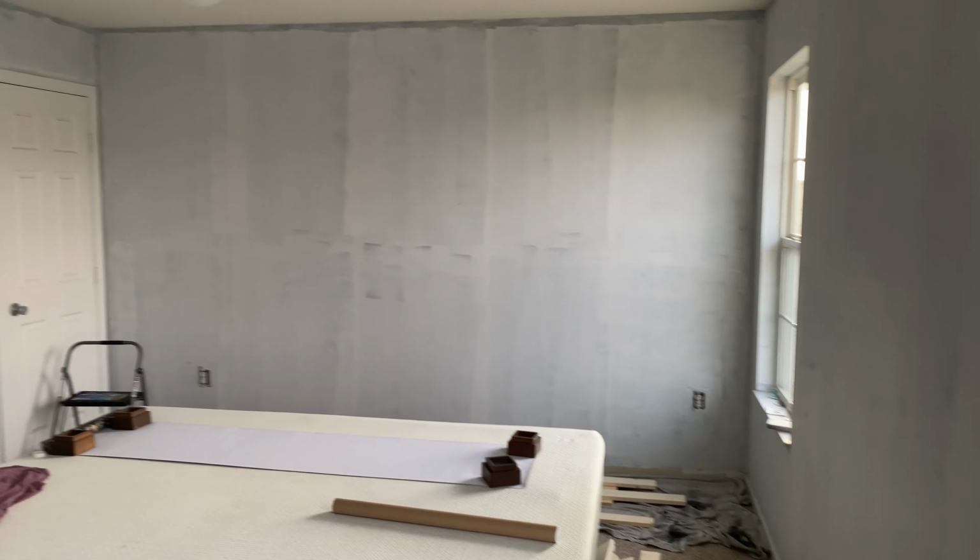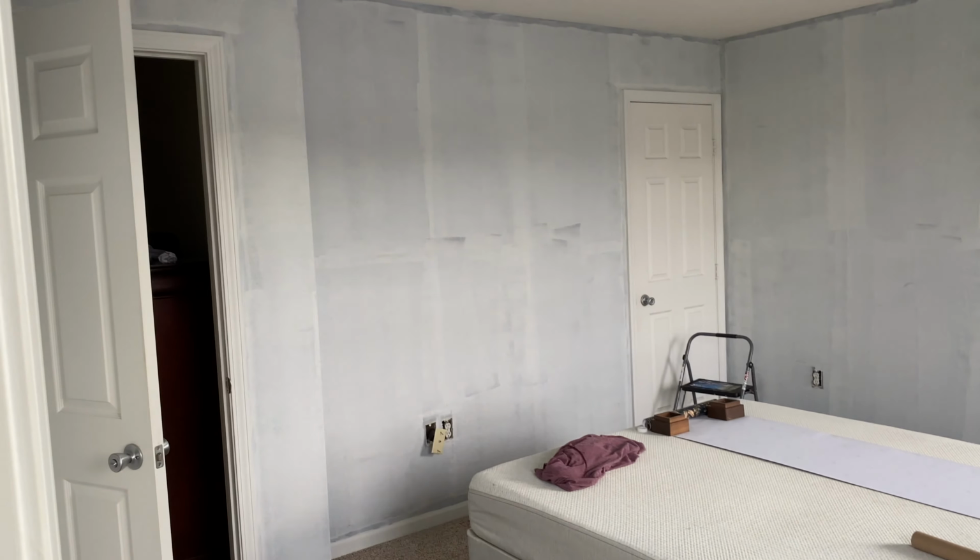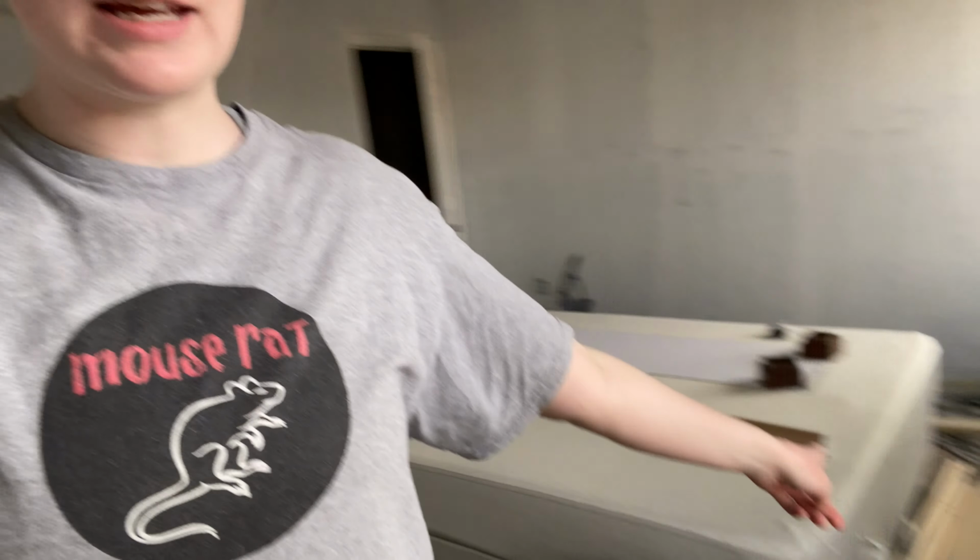Guys, we are on day 2 of redoing our bedroom. We stayed up until after midnight last night. We finished up around 11:30. I say we. Adam ended up doing most of this work. I spent a lot of my night sanding all of the boards that we're gonna put up so that they would be ready to paint.